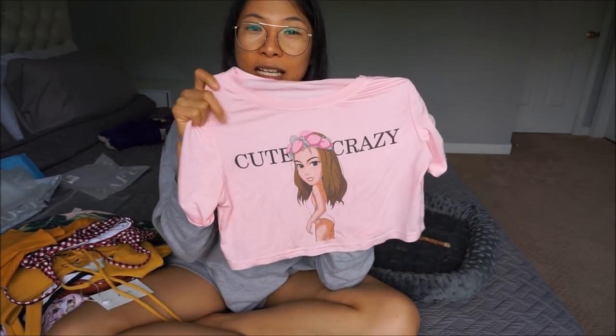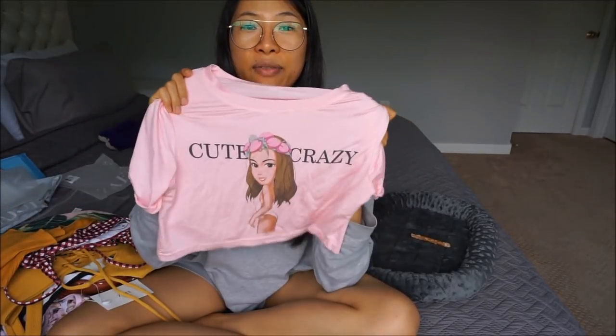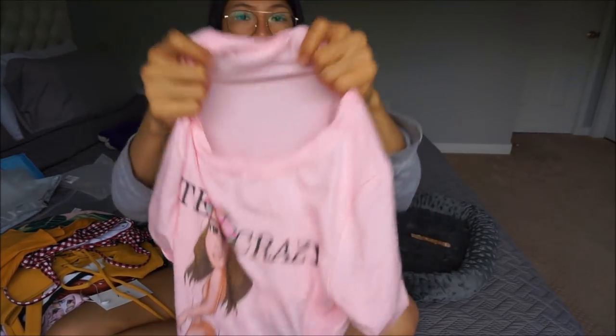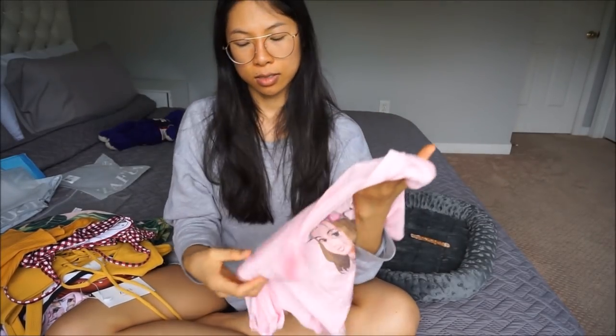And the last piece that I got from them is this pink tank top, or the pink crop top. Really cute, loving it. Looks so adorable. It has a cute saying on it, and just has that girl with bikinis there. Oh my god, and the material is quite soft and nice. Sheer material, good for summer. Loving it. I can't wait to wear this. Oh my god, it's so cute.